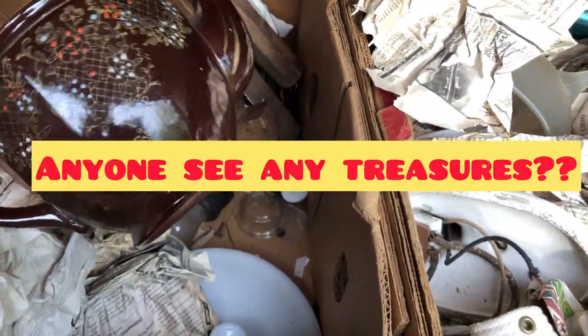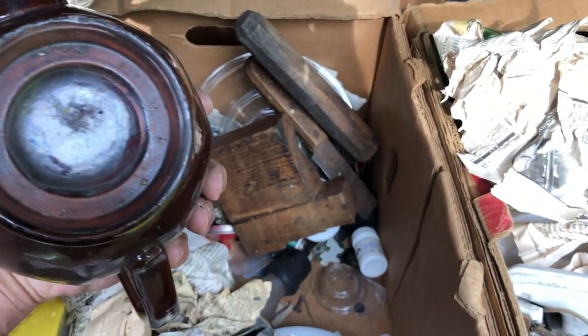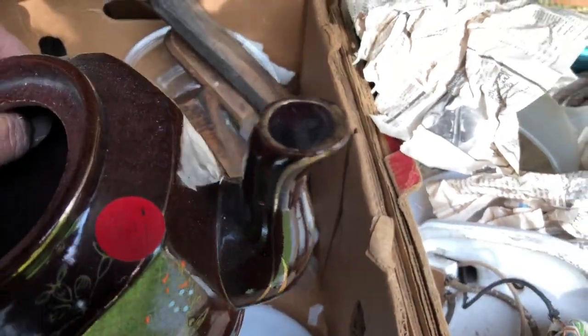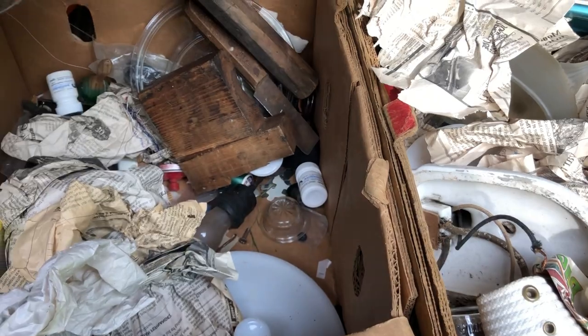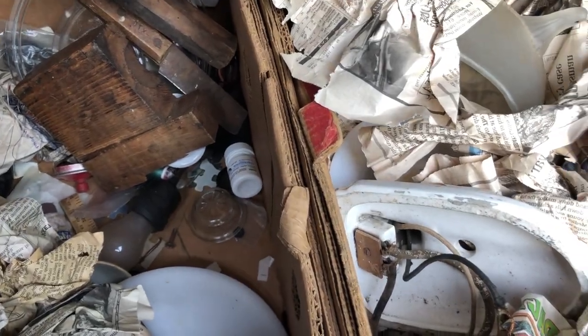Wow. Japan. Japanese. Feels like it's hand painted. It's textured. Ooh, they had a $15 sticker, guys. That might be the jackpot right there, guys. $15. Well, of course, it didn't sell for that. Didn't sell at all.